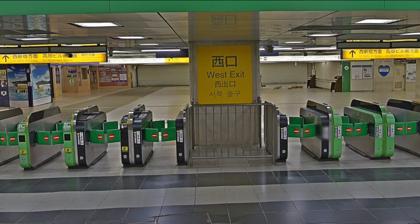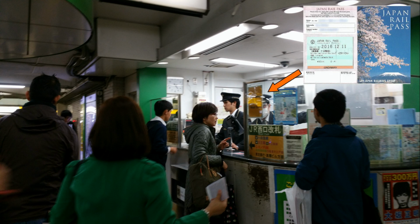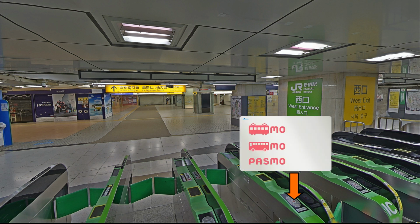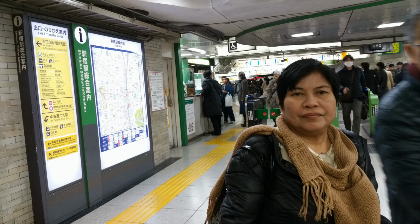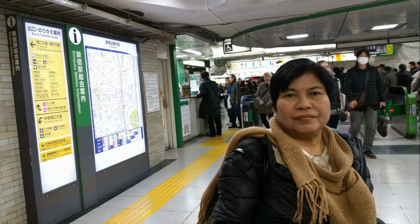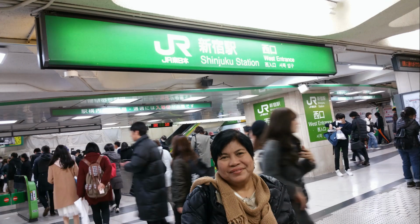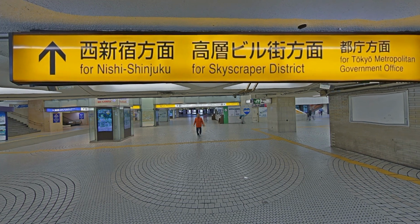Arriving at the train concourse of the basement floor, we exit the ticket gates at the west exit. We may enter or exit the JR ticket gates for free by showing our JR pass to the man or woman at the counter at the side of the ticket gates. You can also use Suica card or Pasmo card to enter or exit the JR ticket gates. After getting out of the Shinjuku Station from the west gate, we walk ahead and keep on following the signboard going to the Tokyo Metropolitan Government Office Building.